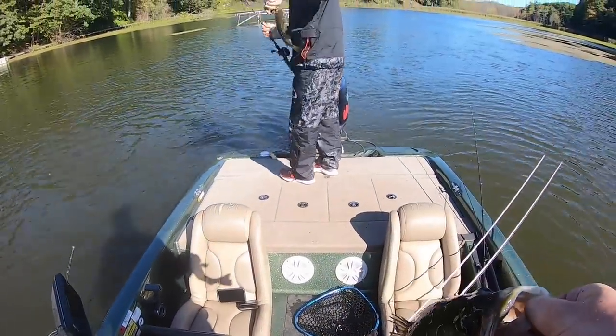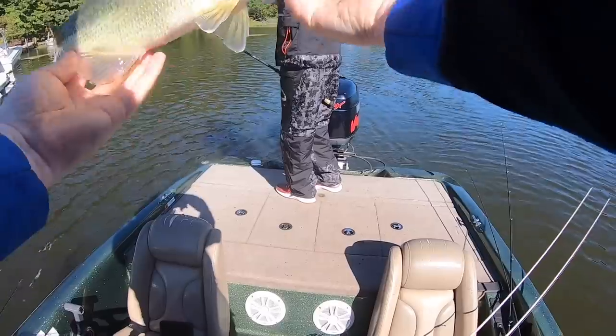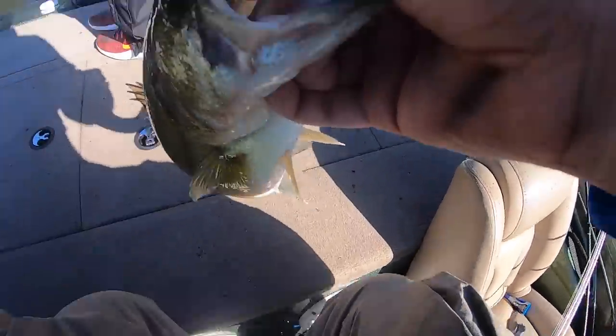Oh, there you go. Just soaking the jig out there. Dan just caught one, too. But another solid one. We have three decent bass and then two smaller ones. And we're calling now, boys. We finally got number five in the box.